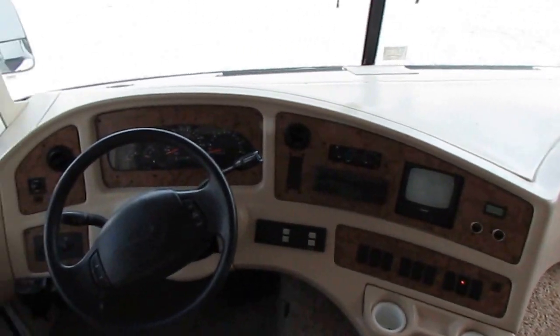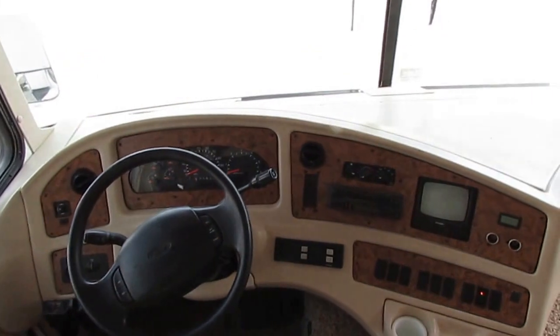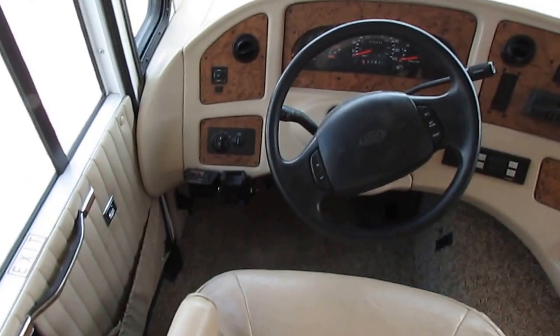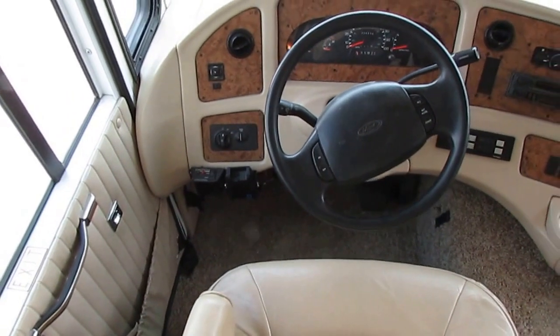Forward, your backup camera system. It's got the hydraulic levelers. Like I said, the generator runs great. I've got it running right now, powering everything in here. Tilt, cruise, heated power mirrors. It's got the Remco braking control in here. It's got a brake control in case you want to tow something.